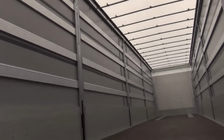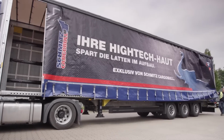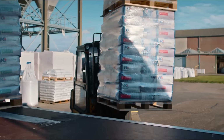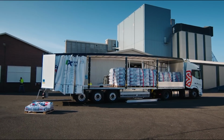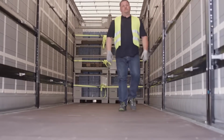Unlike American dry vans with solid walls, these trailers have flexible tarp sides, making it easier to load and unload from any direction, not just the rear. This offers much more flexibility for accessing cargo, but it does take a little extra effort to secure and adjust the tarp. European trailers are also built for heavier loads.